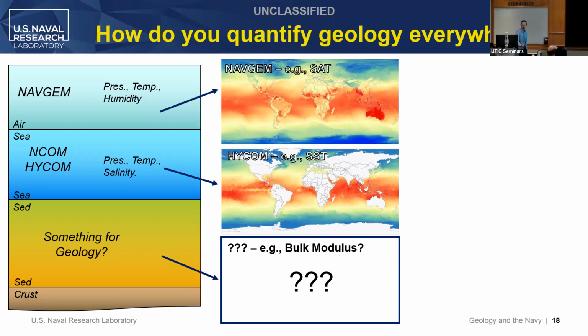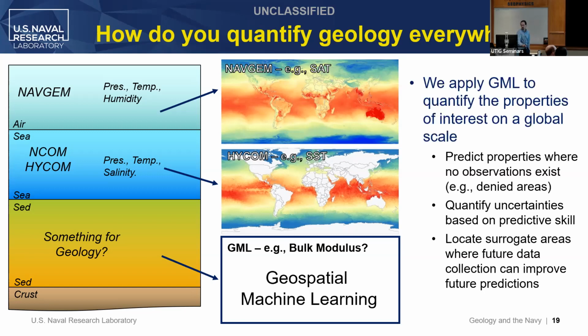Does the Navy have something for geology to quantify geology everywhere? Something like the bulk modulus? The answer is no, it does not. But we at the Naval Research Lab are working on something where we use geospatial machine learning to try to quantify these properties that are of naval interest. The idea here is that we want to predict properties where no observations exist. For example, in a denied area, an area where we cannot go out and collect new data. We also want to quantify uncertainties, and that is that if we predict a quantity, how certain are we in that prediction? And we can also look at surrogate areas for future data collection.